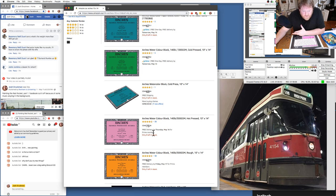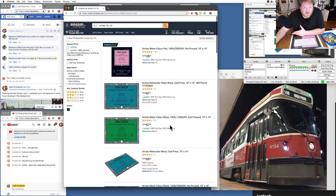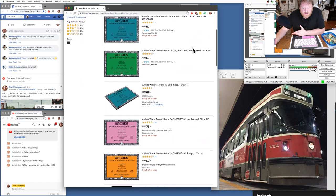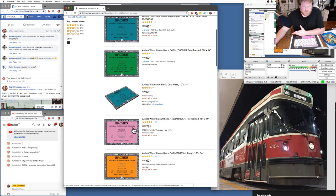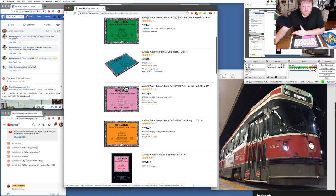The prices are all over the map. Look at this. This is for 20 sheets, $73. I thought I was getting this, but instead I bought this because it was hot pressed, 10 by 14, same 140 pounds. But the other one, this is the one I'd strongly recommend over the one I just got, which is this. Because these were all stuck together, mounted together in a board.